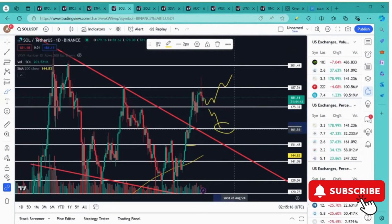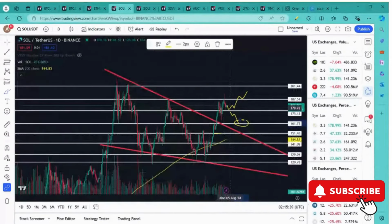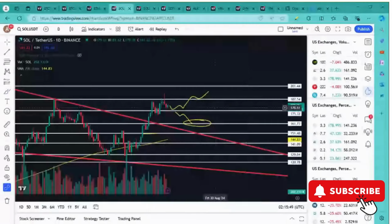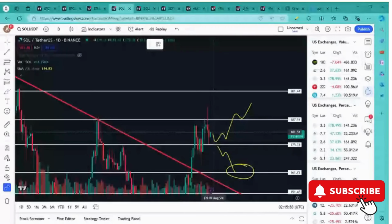So this is another area that you should be watching for, okay? Very good area to start scaling in. This basically would be another retest of this trend line, a retest of the breakout of this falling wedge, okay? Now, if you guys want to trade this in a more safe manner, I think you should wait until the price action breaks above this key level of resistance at 187.54. Breakout, maybe get a retest, continuation, move to the upside.